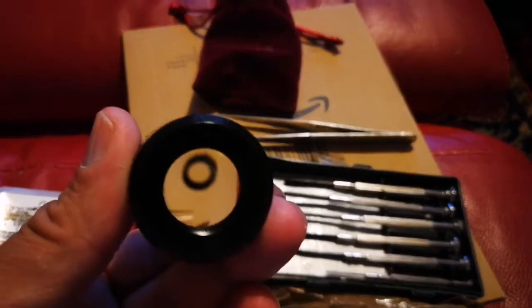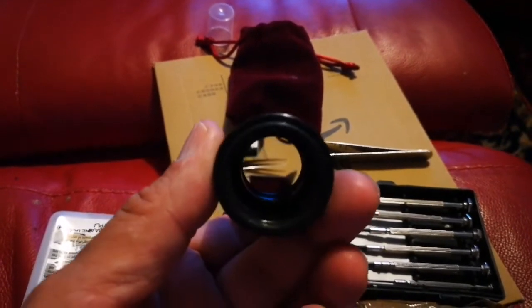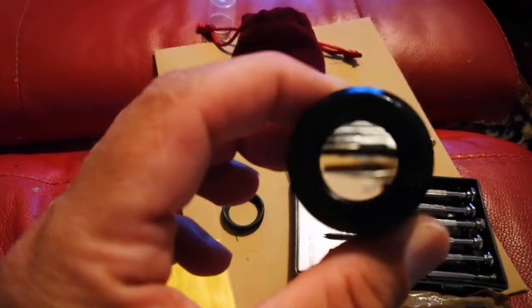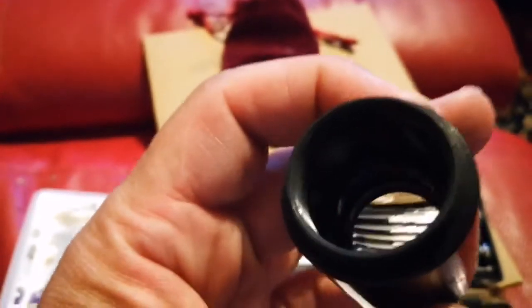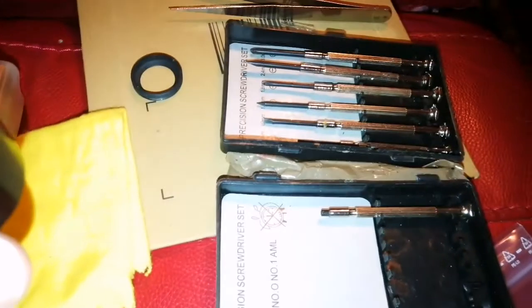Okay, I found that this orthoscopic Vixen eyepiece had a little bit of fungal growth inside it. So I removed it. I removed this ring inside, which I will show you now. There are two rings inside, and I use just a normal small screwdriver to turn this and access the lens.